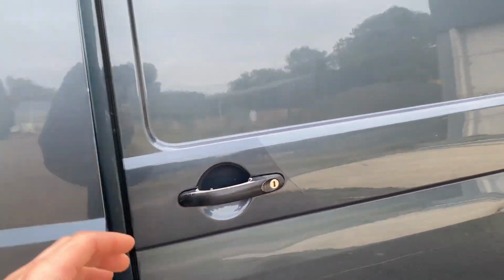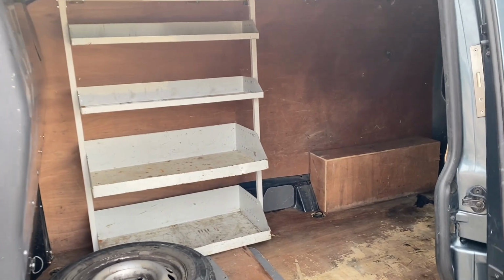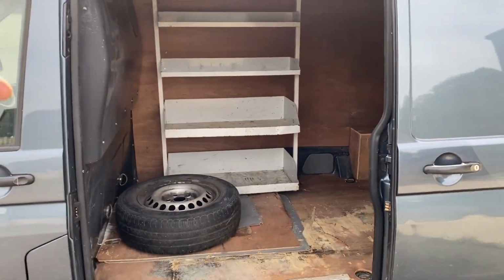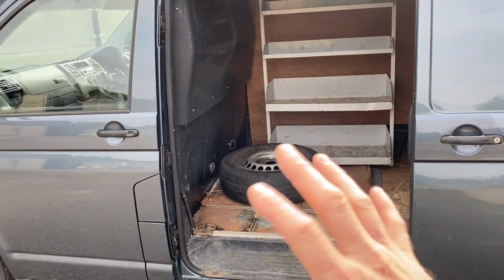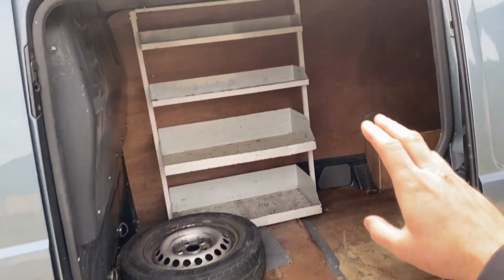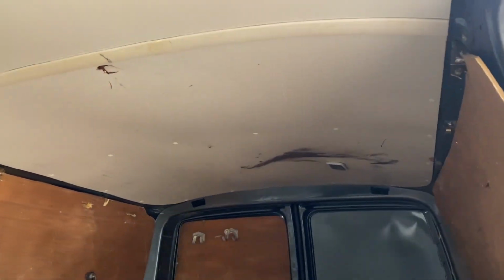In the back, again, isn't too bad. It's just been a work van. So bulkhead, we'll be getting that out in a minute because I can't get the seat back far enough to be comfortable to drive, so that needs to come out. Plywood, we'll be ripping all the plywood out. Racking's coming out. Headliner sagging as they normally do in that back bit.